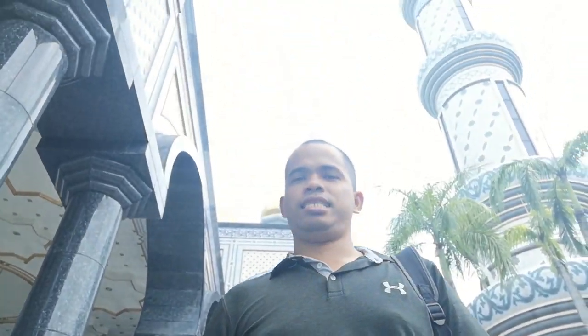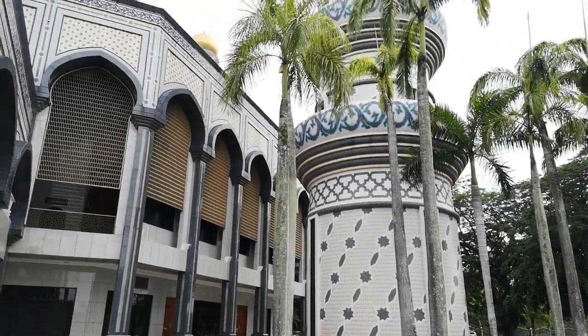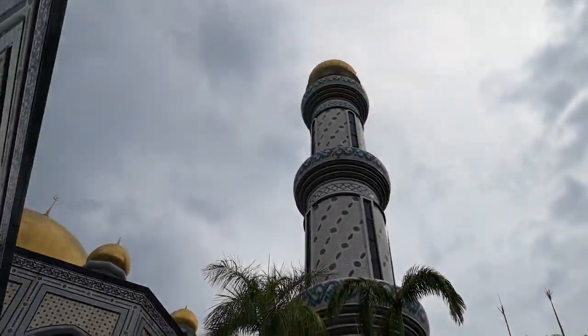And I really like the design of the mosque. It's as if you're traveling through time. So even if this is a modern mosque, you could really see its elegance. Look at that. So I'll show you a little bit more here, because this is a very beautiful mosque. Okay, this is basically what you will see here.